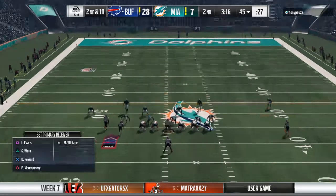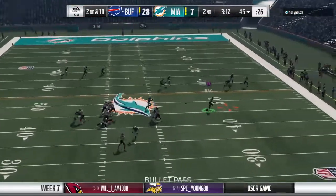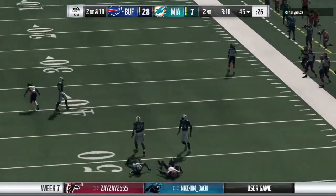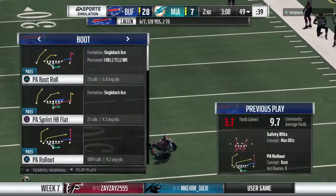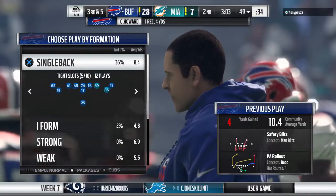Yeah, he needed to be in a different play because that one just meshed perfectly for the defense. All the gaps were filled except for the one the offense really wanted to run through, and that was filled by a big man wanting to make a tackle. And he made a great tackle. 4 yards on the completion, and it sets up a third down.